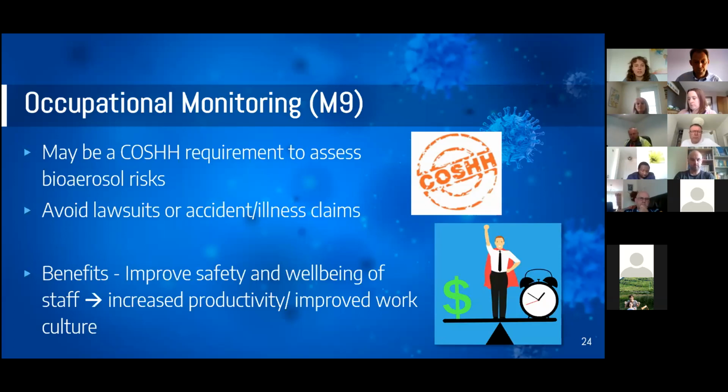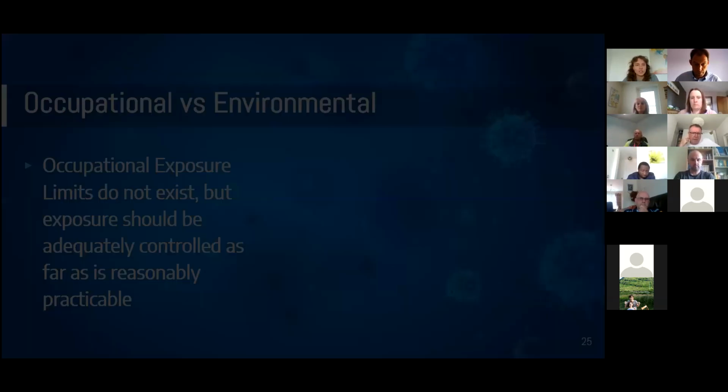And further benefits of this can be that improving the safety and well-being of staff can then result in increased productivity and an improved work culture.